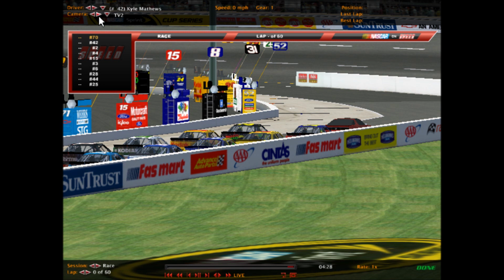So the field is lined up, 37 strong, getting ready for 60 laps around Richmond, and this is a day track, by the way. This is a day track we're doing here at Richmond, just to see what happens on this track. So with all that said, the command's about to begin to fire the engines here at Richmond International Raceway.